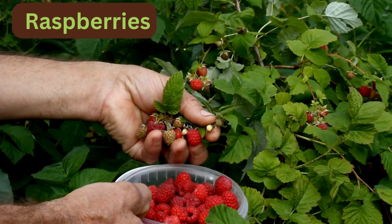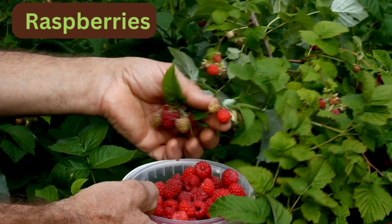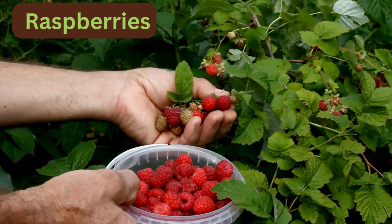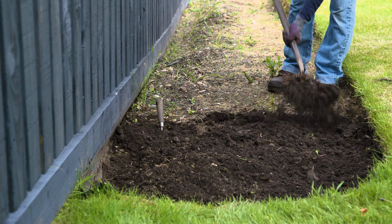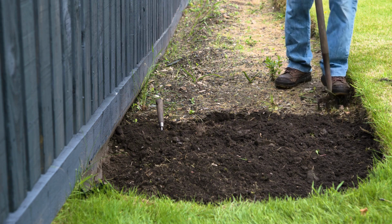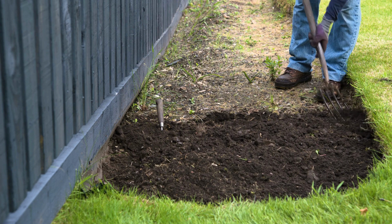Raspberries are popular to grow and forage. I have many fond memories of tromping along the edges between field and woods picking black raspberries. Raspberries are very prolific and come in red, black, and yellow. Prepare your soil before planting. Do a soil test and dig in lots of compost. I know I always say that, but compost is the life of your garden.